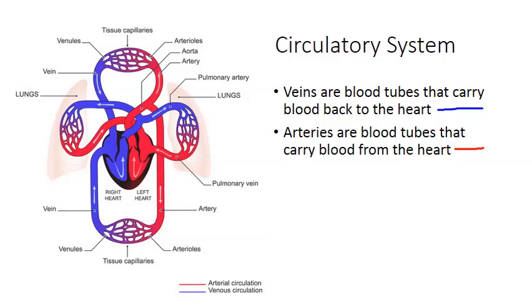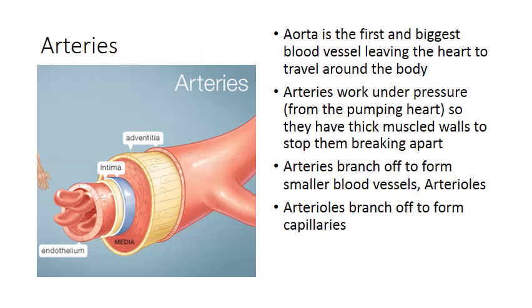You can see that there are a couple of vessels that carry blood the opposite way to the usual pattern. The pulmonary arteries carry deoxygenated blood, and there is also a set of veins that go from the lungs to the heart, and they carry oxygenated blood. They're the only two exceptions in this case. If we remember where they're coming and going from, it helps us remember whether they'll be oxygenated or deoxygenated, because of course oxygen exchange happens in the lungs.